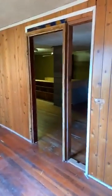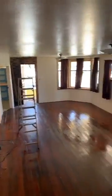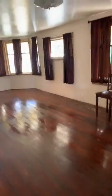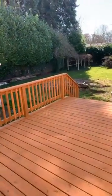And this is the last bedroom, bedroom number 4. Go back downstairs. It's a great view of the living room. And then I'm gonna take you guys out back. Look at this beautiful deck.